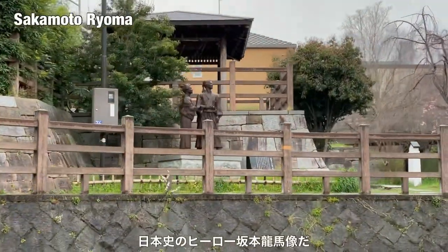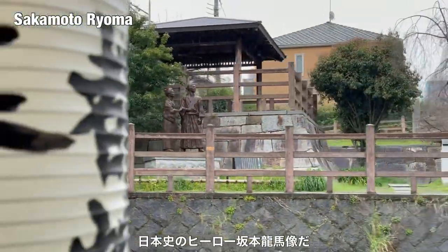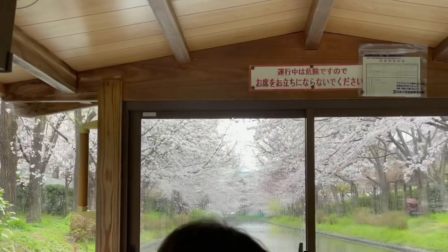That's a statue of Sakamoto Ryoma, famous hero in Japanese history.